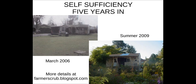The second slide is the front yard, another before and after. On the left-hand side, this time we have the realty photo from the original flyer, so this is before we even moved in. The previous owner was big into RVs and lawn, so he had a huge driveway and a huge lawn. And 3.5 years later, you can see what we turned it into on the right-hand side.